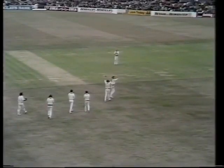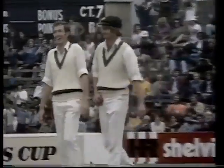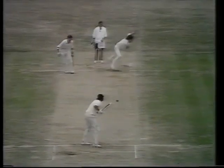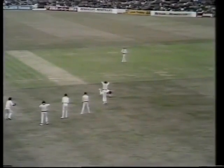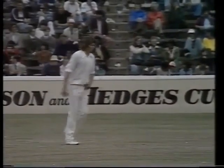And a brilliant catch. My word, what a wonderful catch in the gully there by Ashley Mallett. He's picked up some startling catches in the last tour in Australia, and that is quite the equal of them all. Maintained the whole time an attacking field.